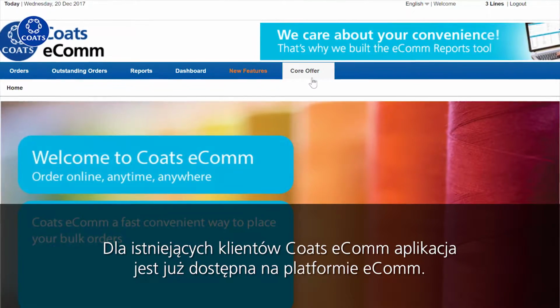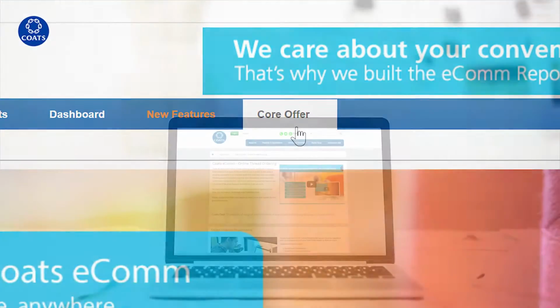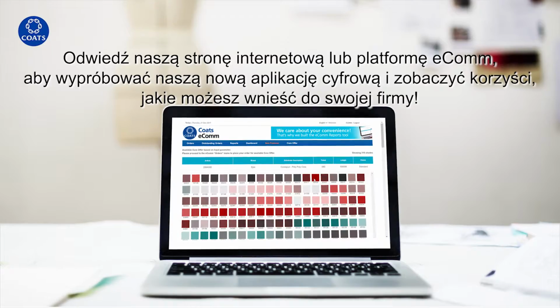For existing Coats e-com customers, the app is already available within the e-com platform. Visit our website or e-com platform to try our core offer digital app to see the benefits you can bring to your business.